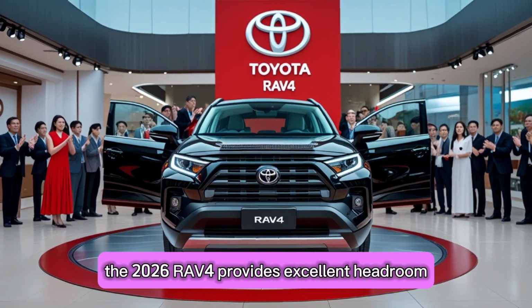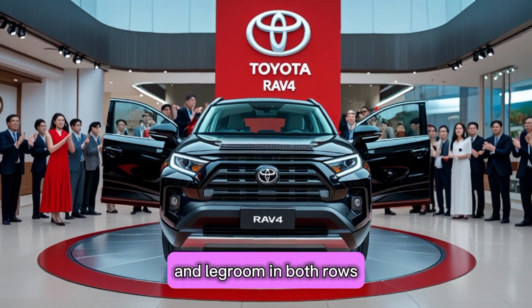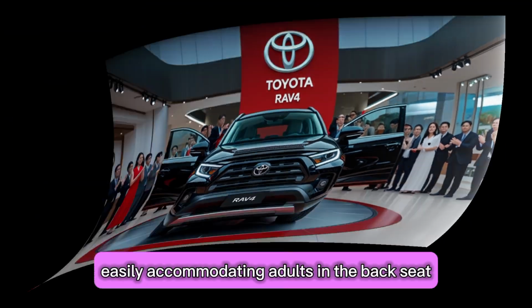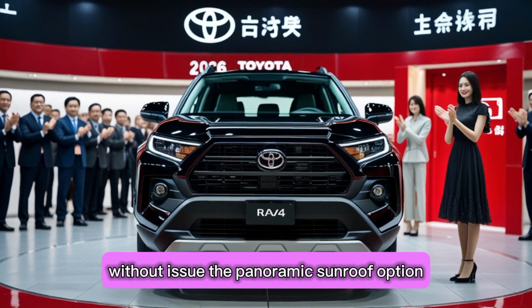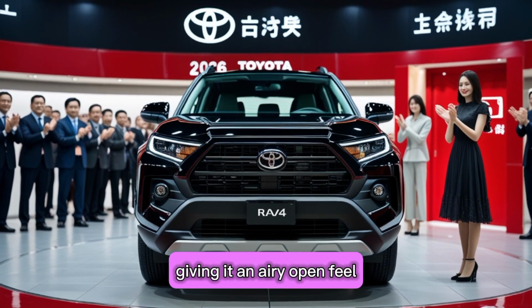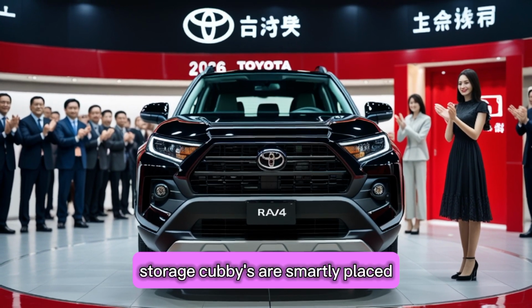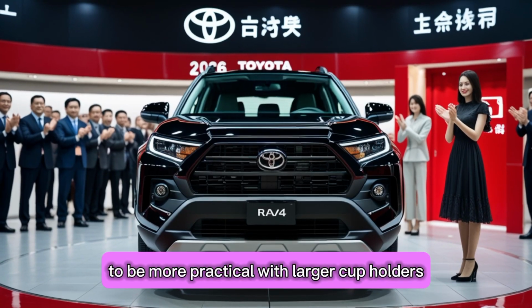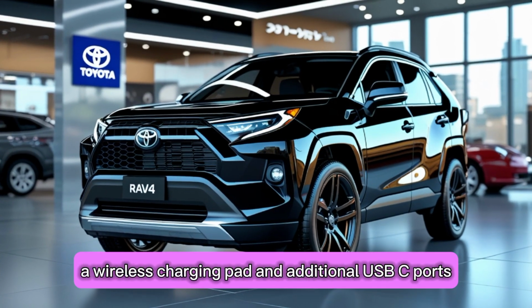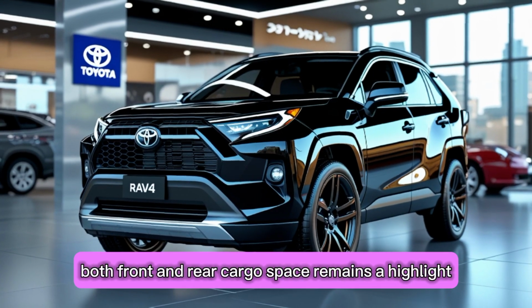The 2026 RAV4 provides excellent headroom and legroom in both rows, easily accommodating adults in the back seat without issue. The panoramic sunroof option floods the cabin with light, giving it an airy, open feel. Storage cubbies are smartly placed, and Toyota has reworked the center console to be more practical, with larger cup holders, a wireless charging pad, and additional USB-C ports both front and rear.